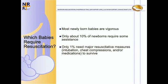Which babies will require resuscitation? Most newly born babies are vigorous, and only about 10% will require some assistance, while only 1% will need extensive resuscitative measures to survive. Because of this, all newborns require an initial assessment to determine whether resuscitation is required.